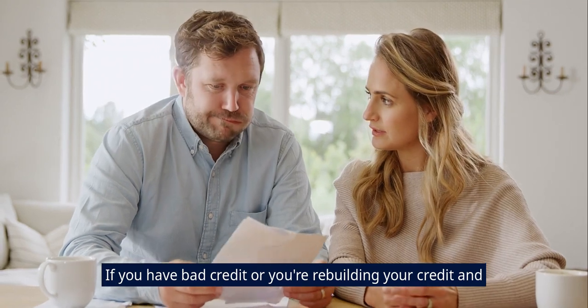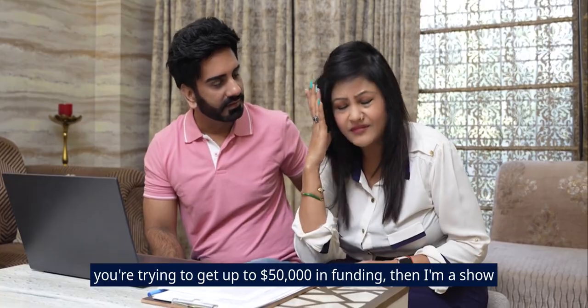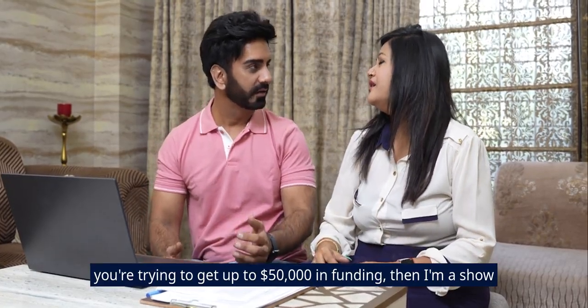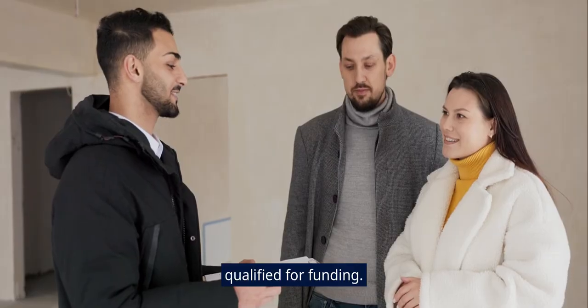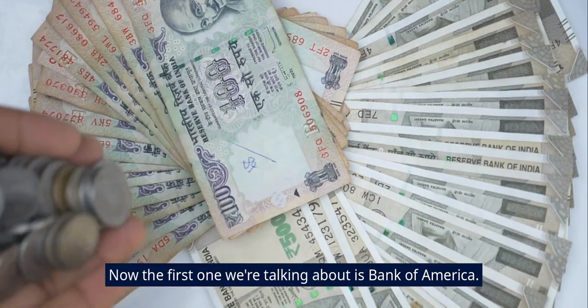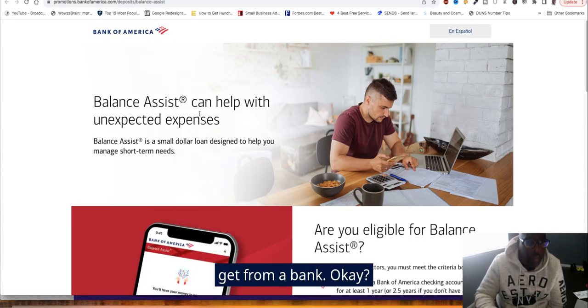If you have bad credit or you're rebuilding your credit and you're trying to get up to $50,000 in funding, then I'm going to show you a backdoor way to build your file up so that you can get qualified for funding. Now, the first one we're talking about is Bank of America. These are going to be your easiest type of loans you could get from a bank.